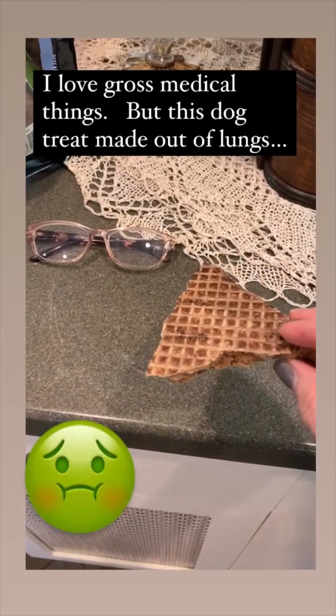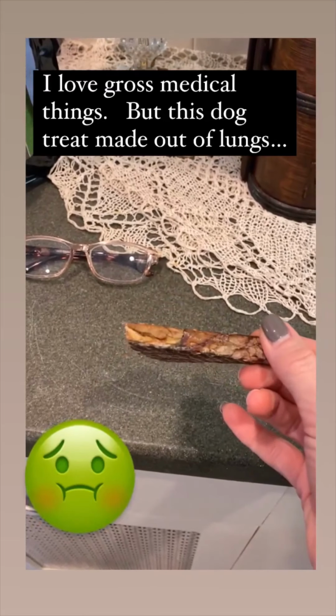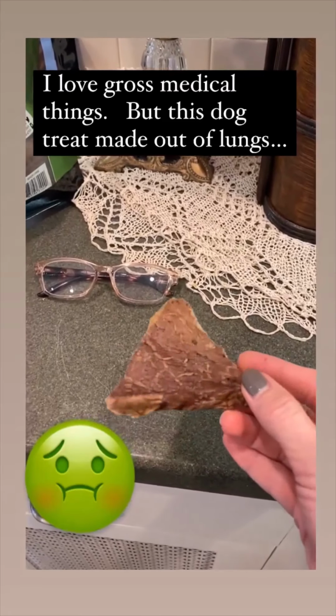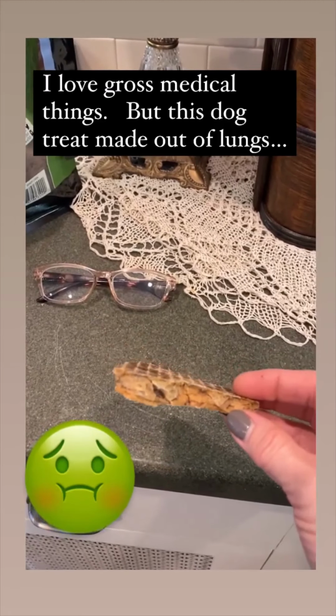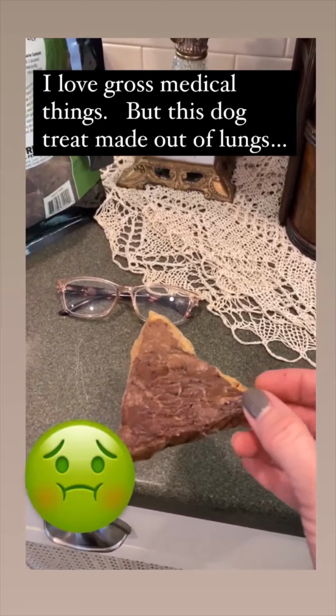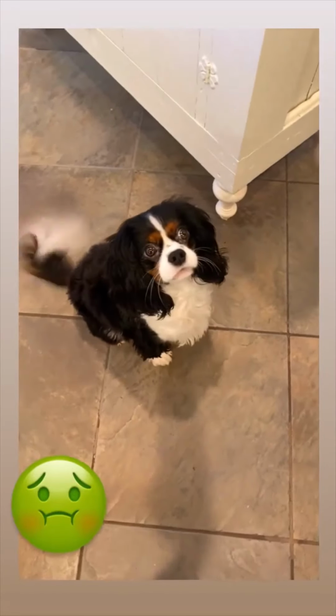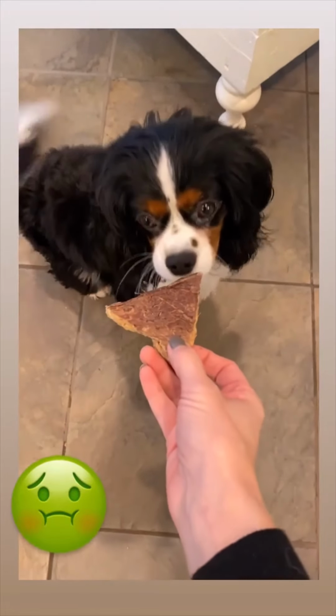I was a nurse for 17 years. I saw so many gross things that didn't gross me out. This piece of lung, I think I could vomit. All right, bug, I know you love lungs. They're just gross. Be nice. Good boy.